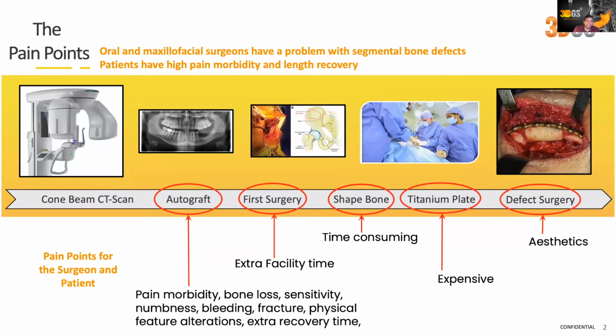There's also time for the surgeon to shape the bone during the surgery, which can be up to 1 to 2 hours, depending upon the skill of the surgeon. A titanium plate may also be required, and this can be very expensive. A customized titanium plate can be upwards to $10,000 to $12,000, while an off-the-shelf plate may be several $1,000s. And lastly, aesthetics are a concern for both the patient and the surgeon.